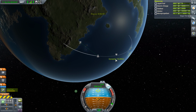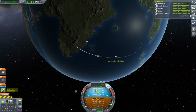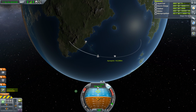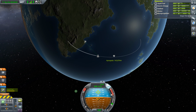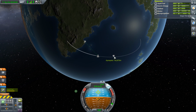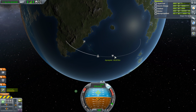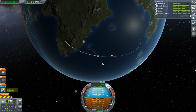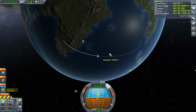I still have plenty of delta V. It looks like about 1,800 meters per second, which is more than enough. I need about another 1,000, or I guess 1,300, in order to circularize here. And I'm starting to increase now, so you'll start to increase as you get closer to the apoapsis. No matter what, your horizontal speed decreases as you go up. So yeah, we're starting to increase pretty good. So I'm going to give myself a little bit more throttle.